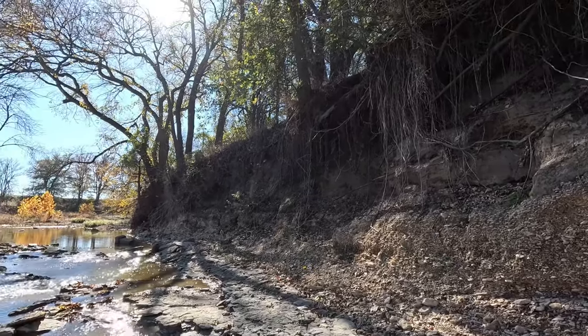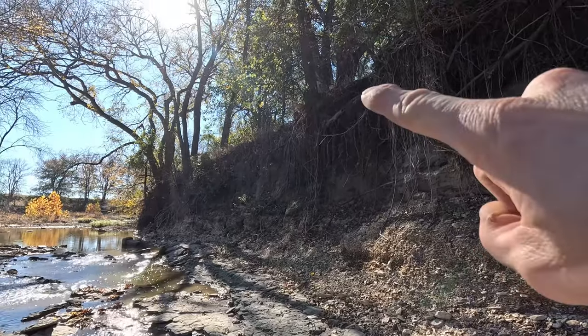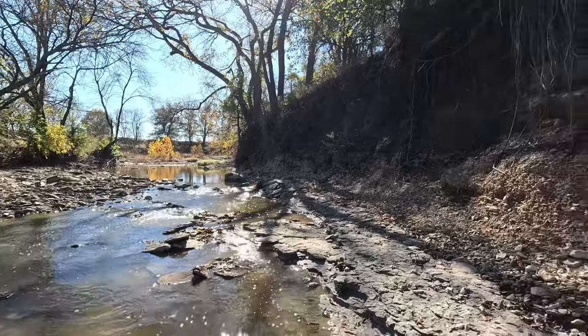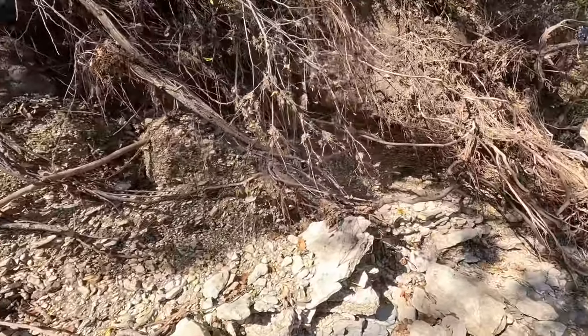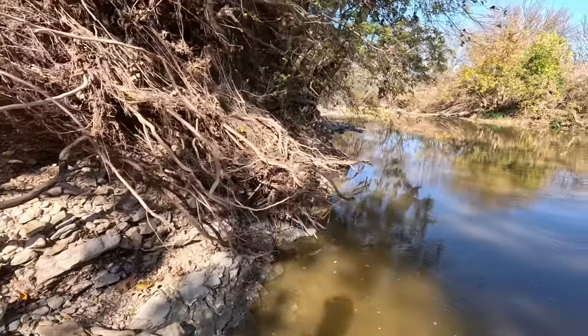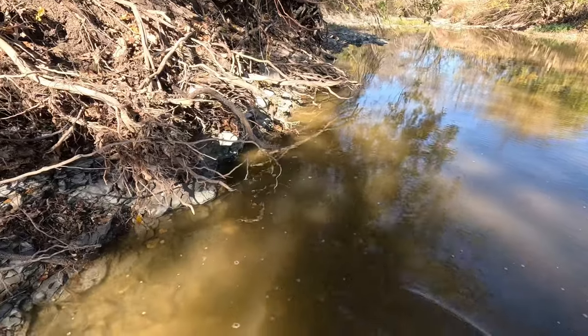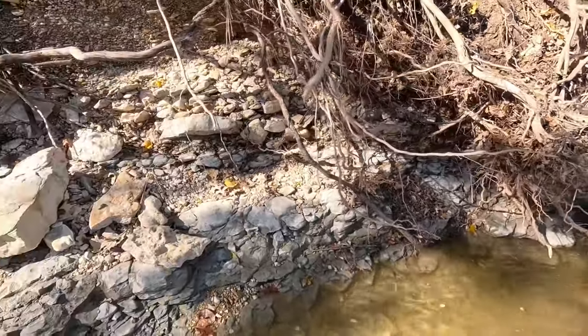Those cliffs are like 20 feet high. The water sometimes gets 20 feet high down here. You do not want to be down here during a 20 foot flood. It happens. Oh, I don't know, I can't really see. That could have a drop off right there. I just can't see that. I need to get over there.